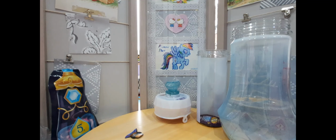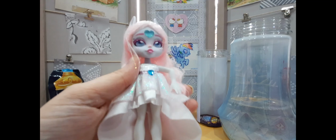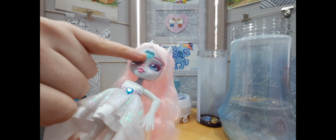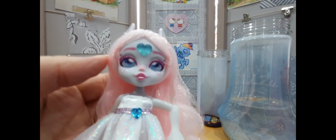Alright guys, are you ready to see this absolutely stunning doll? Here she is. Guys, she is so beautiful. I love her so much. She is my new favourite. Okay, so she has a gem on her forehead like the others. Hers is a heart. And look at that beautiful, beautiful eye detail and all. And the makeup on the face. And her hair is pink.